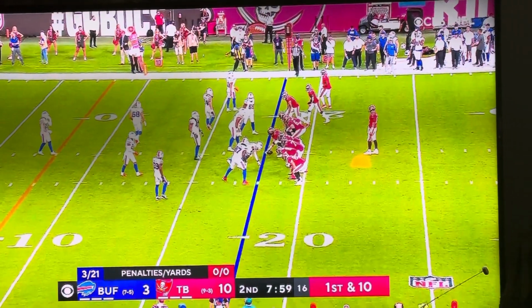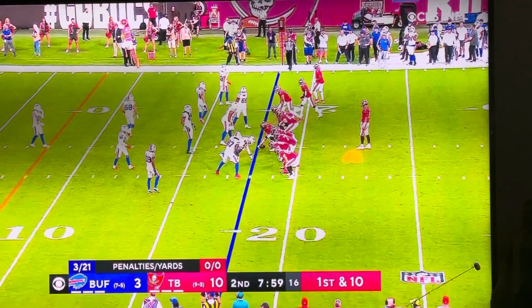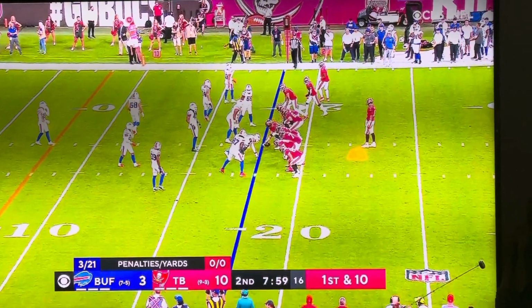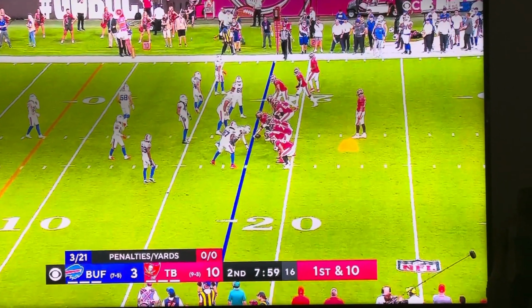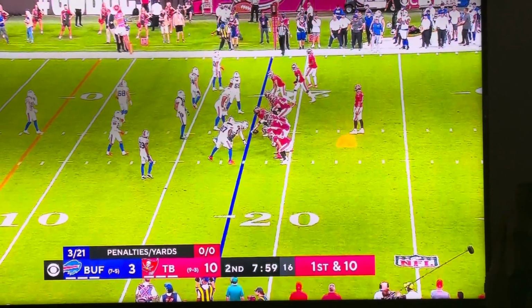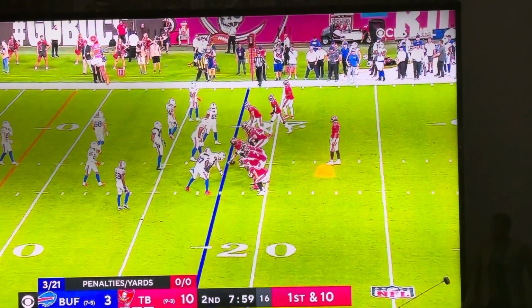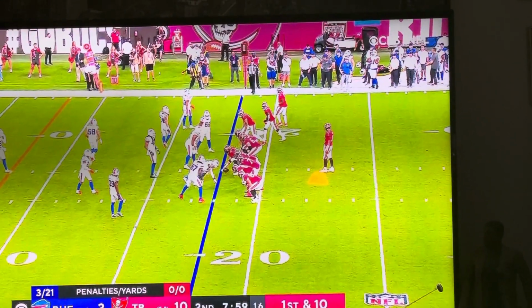Now, I look at the strategy of football. Look at this formation. We're going to have a single high. As you see, they've got extra DBs in. They're truly only rushing 4. But this is really a brilliant strategy play. And I never said this strategy doesn't come in.